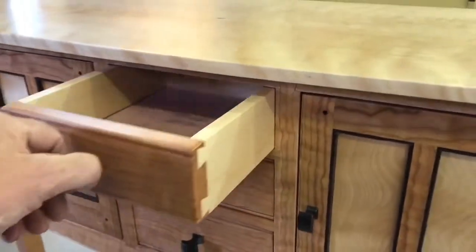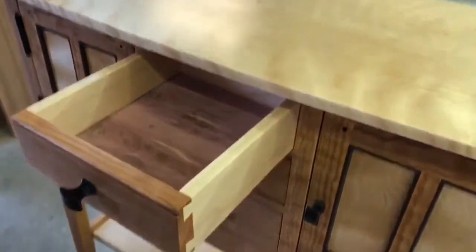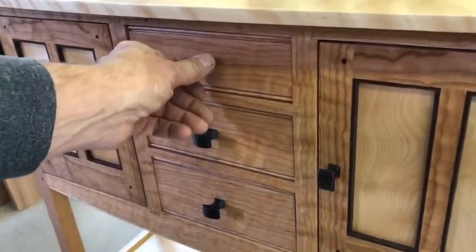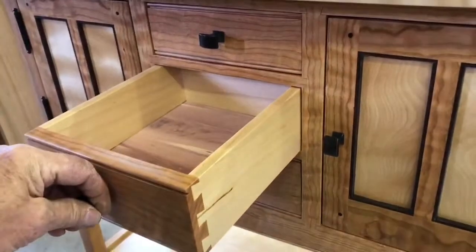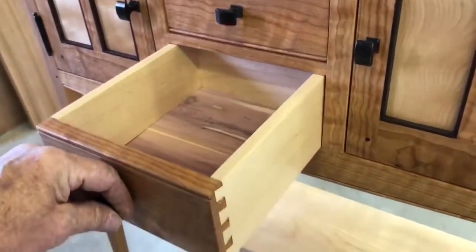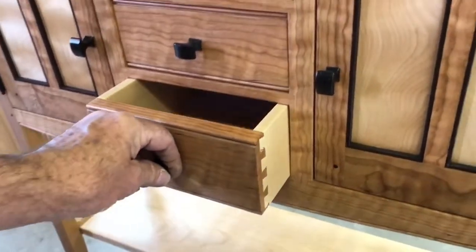And all the drawers are dovetailed. And I put aromatic cedar in the drawer bottom. So when you open the drawers, you get that nice cedar aroma. And everything works very smoothly, all the dovetails.